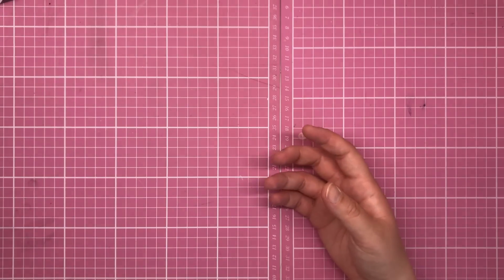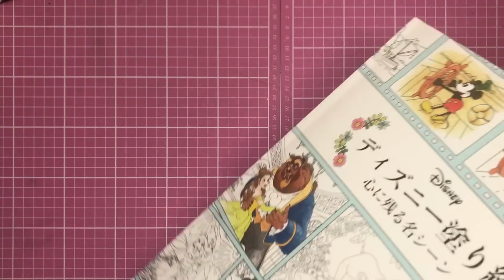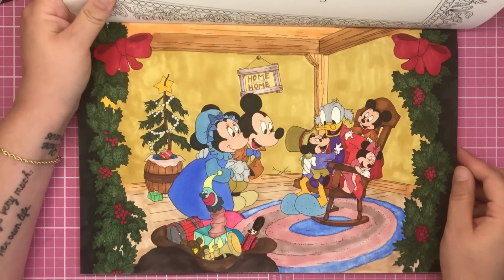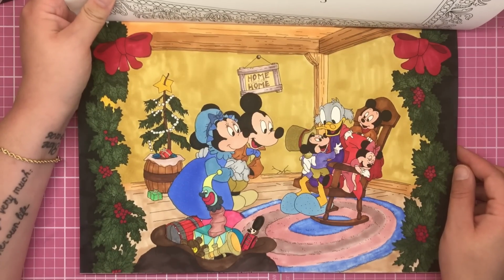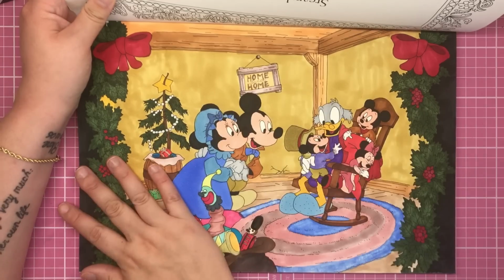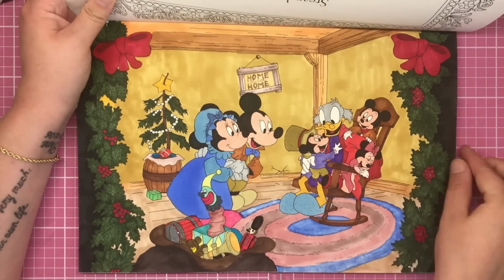Next up is the Disney Memorable Scenes colouring book, and I've only done one in this again, and it is this one here, which is from Mickey's Christmas Carol. So I used alcohol markers on this, Spectrum Noir alcohol markers, and I like how it turned out. I did bring up the scene on Google just to see what the colours were and did try to match those accordingly. But most of all, I had fun colouring it.